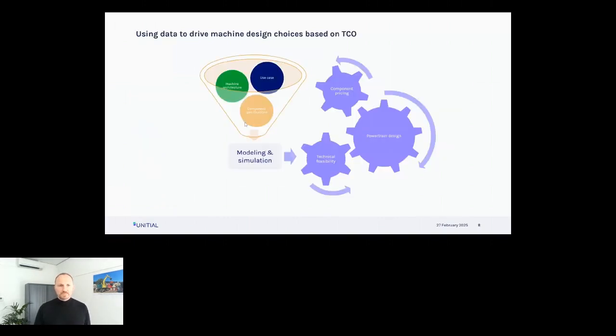What does that mean? Well, if you start using data to design a machine, there's a number of things that actually fit together, right? So let's start on the right-hand side. In the end, we want a powertrain design that works for the job. And in order to do that, there's two very important elements. One is the price of the components that will determine the cost of the machine. And the second part is technical feasibility, which is basically saying, can the machine do what it should be doing?